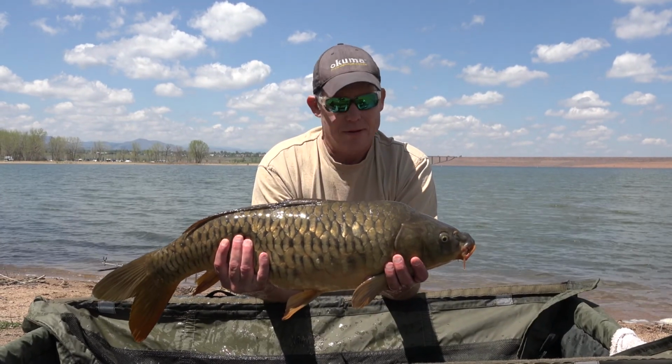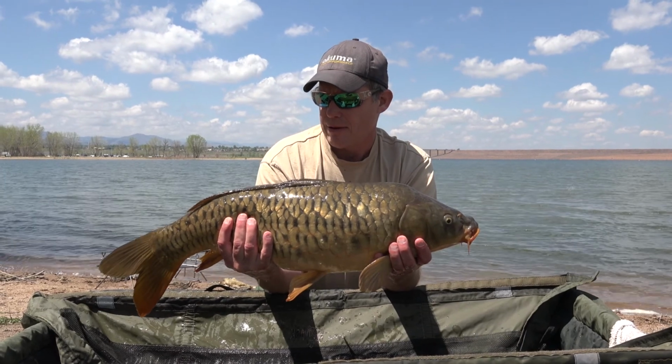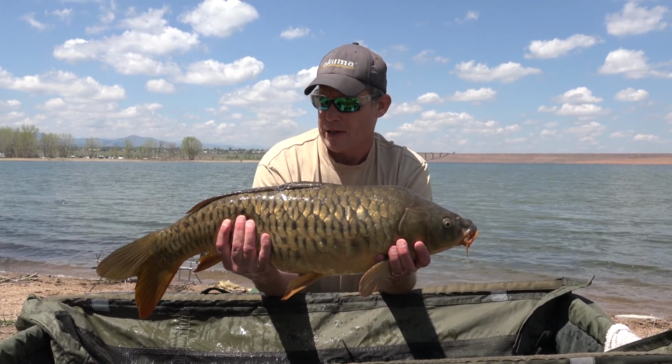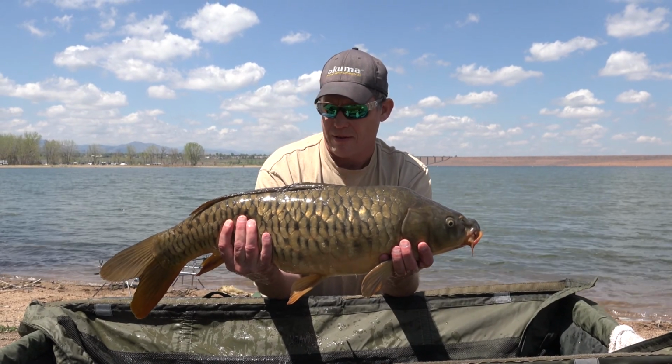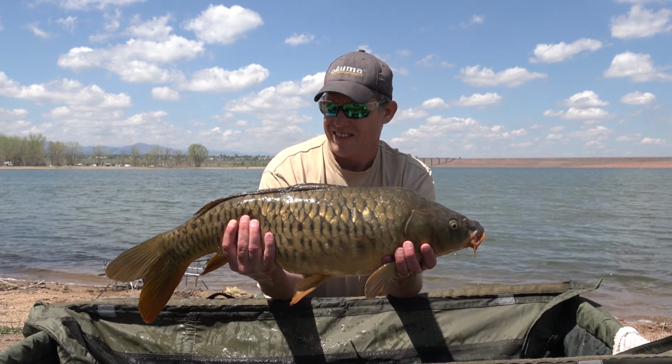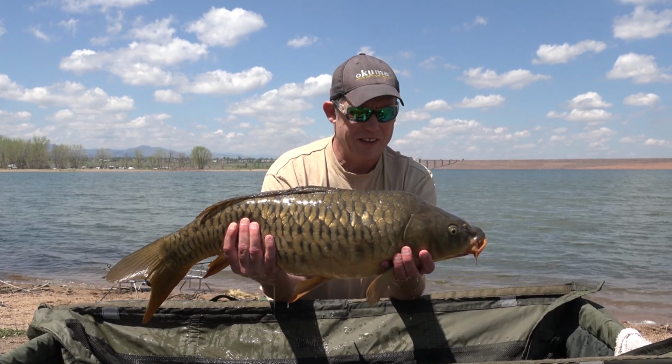All right, well, there we go. I've only just got my fish back in the water. We've got one rod cast back out, and I haven't even sat down. James has got another one on the bank. This beautiful girl, 31 and a half inches and 16 pound 4. What a beautiful mirror carp. Well done, James. Very nice.